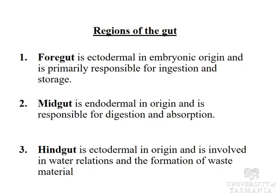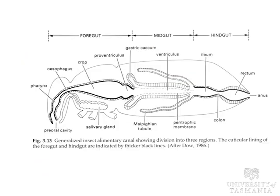So the crop, one of the advantages of being the origin that I said it was, which is, if you remember, ectodermal in origin, is that the crop can be lined with cuticle. That means that if there are toxins in the diet or things that you don't want to leak out while you've got it in storage, it's like having a plastic bag there: nothing's getting out, nothing's getting in. So it's a good means of storing it. As I said, it does vary in use and size depending on diet, with intermittent feeders obviously needing larger crops.